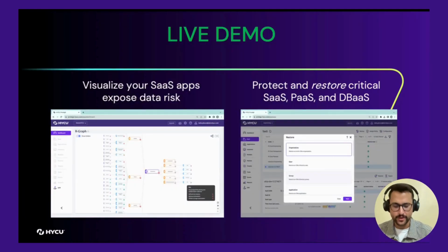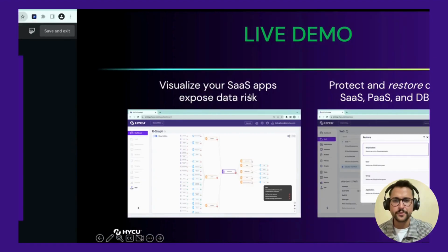But with that being said, let me show you how immediately with Haiku you can expose the total SaaS applications in your estate and actually start isolating them and protecting them, and even unlocking granular restore, whether it's a cloud service or a SaaS application. Let me show you.